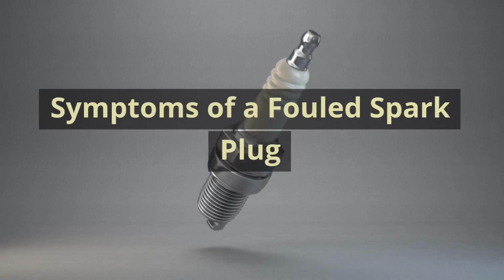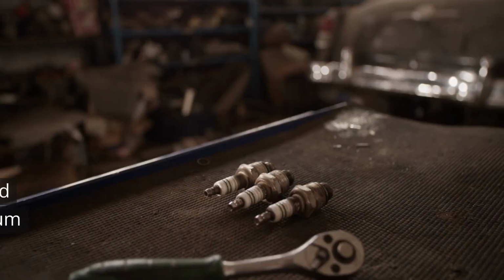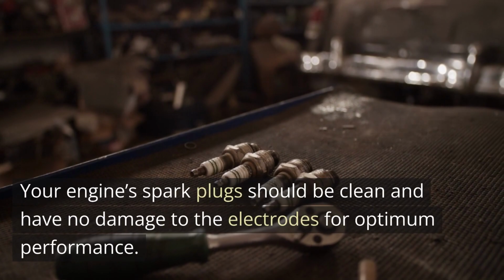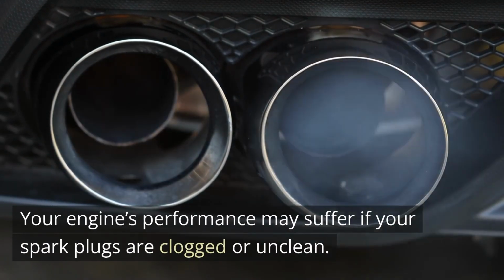Symptoms of a fouled spark plug. A fouled spark plug can cause a decline in engine performance. Your engine spark plugs should be clean and have no damage to the electrodes for optimum performance. Your engine's performance may suffer if your spark plugs are clogged or unclean.